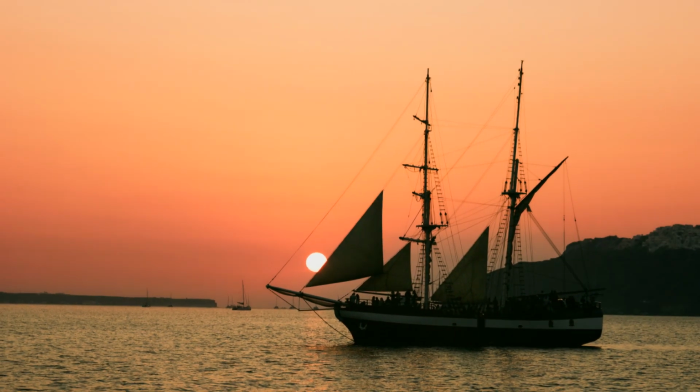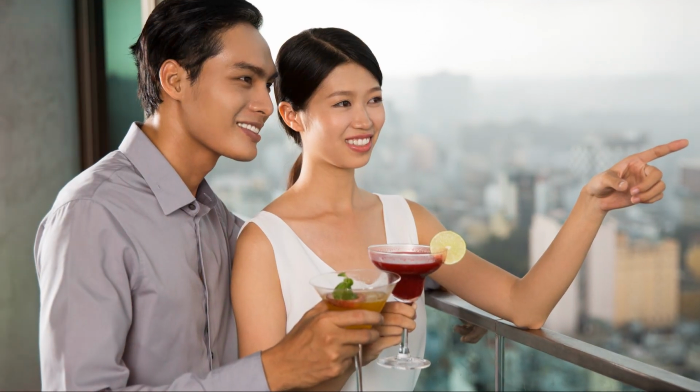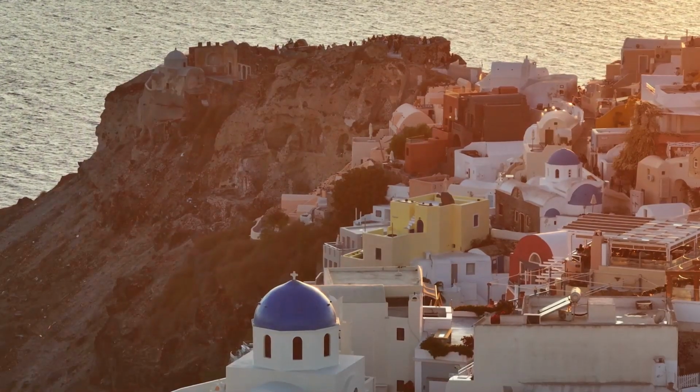As the sun begins to set, Fira transforms into a nightlife hotspot. Whether you're looking for a romantic cocktail bar with a view, a lively club to dance the night away, or a cozy taverna to enjoy live music, you're sure to find your scene in Fira.